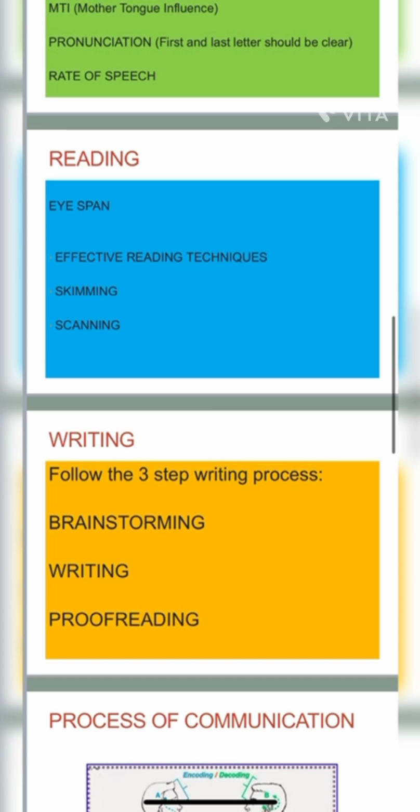Then you have to read every chapter with a lot of attention. The introduction of that chapter and the conclusion of that particular chapter is very important, and read the first line of every paragraph in that chapter. That will help you to do skimming of that entire chapter.